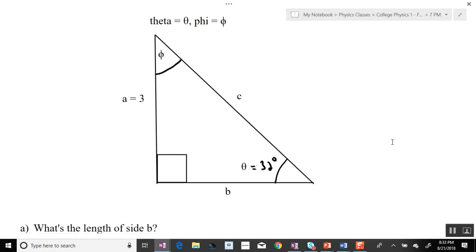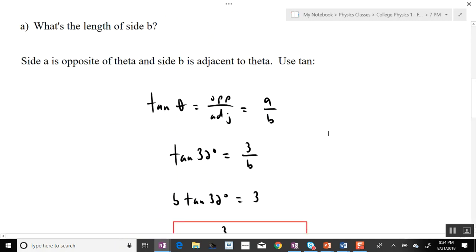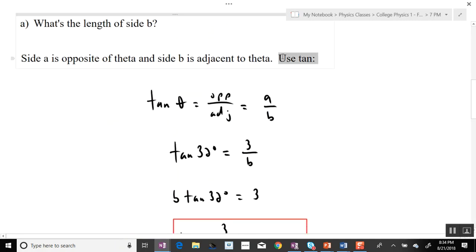Now let's go back up here. Suppose you only knew what phi was and A, and you're trying to find B. So how does side A relate to phi for this case? It's adjacent. How does side B relate to phi? Opposite, right? So what do we use if we want to use opposite and adjacent? Tangent, right? So it's pretty similar to this, but I'm going to change the wording. Obviously, it's not the same thing.